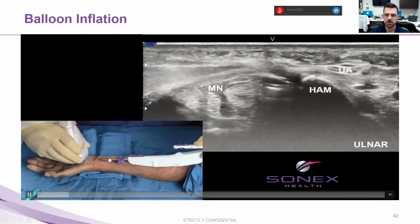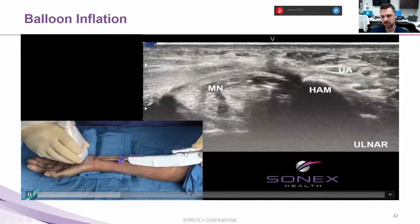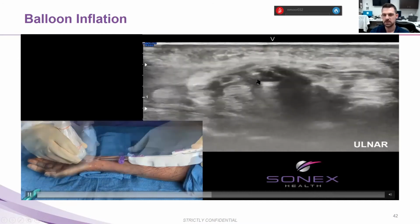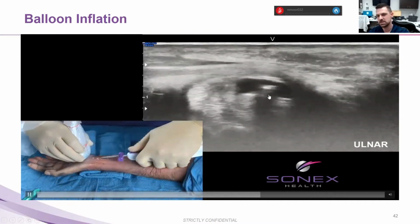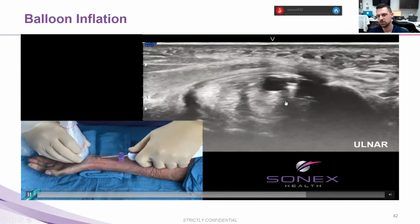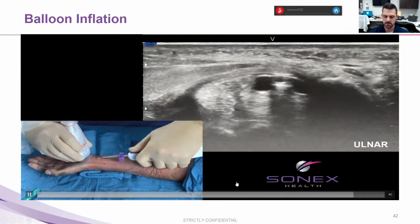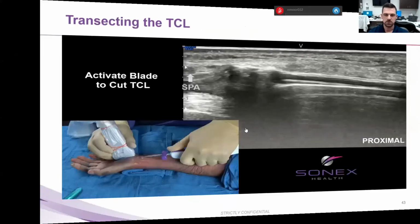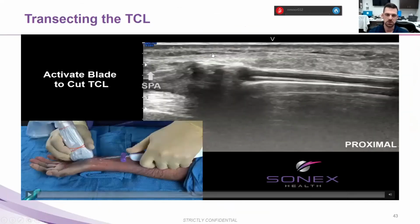And then once you're there, you press down on the top lever that activates the balloon around the device, right? Sometimes the anatomy gets real tight, but once you've activated that balloon, it pushes it off to the side so that you have a clear area to start to engage your blade. So usually you'll start in that long axis view so that you're clear of the superficial palmar arch.